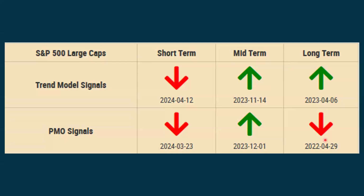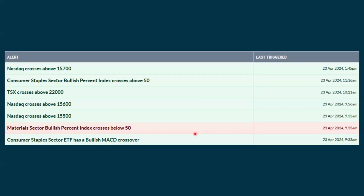No changes here with the decision point scorecard. Negative in the short term, positive in the intermediate term, and mixed in the long term. And we saw an awful lot of blue or green again. The materials sector, which can sometimes be one of the more defensive areas, saw a BPI cross below 50. So it's showing some weakness there after it had been showing some pretty good strength for a while. But all the other signals that we saw are positive.